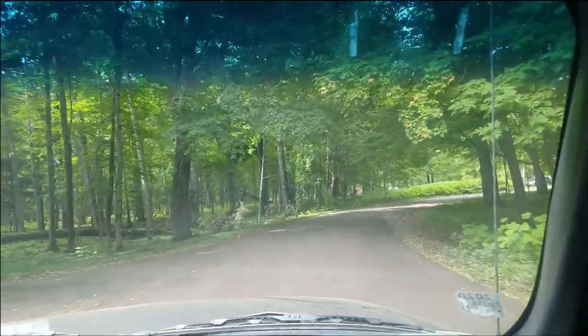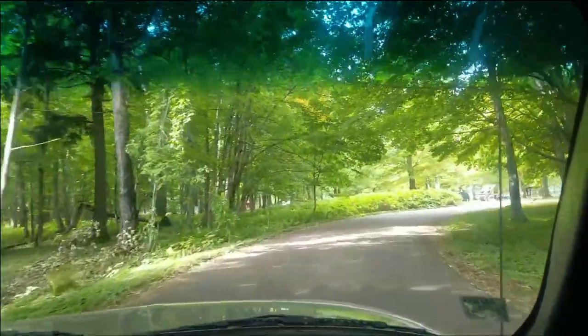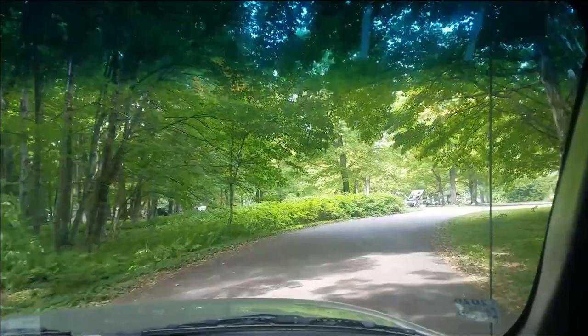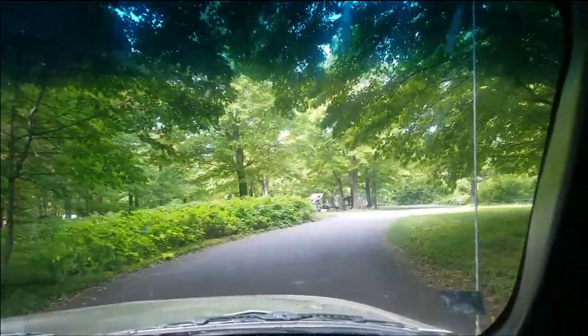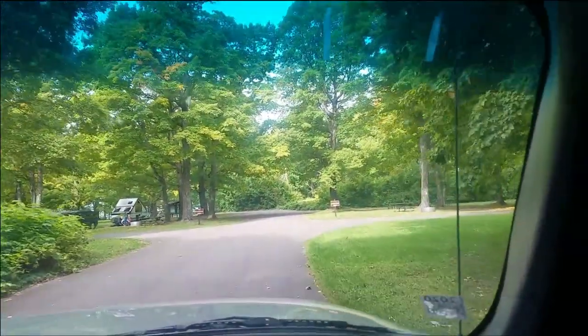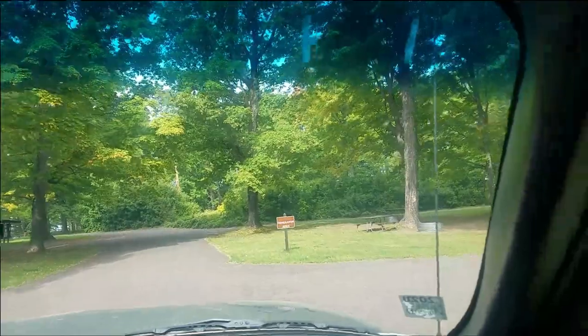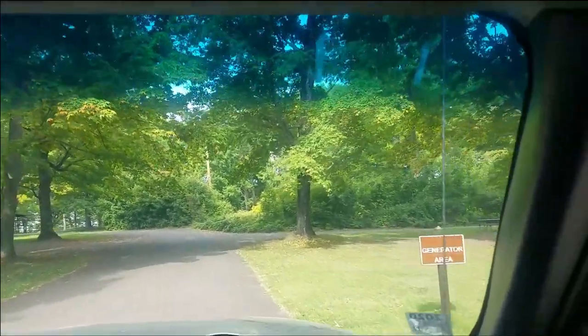You mean dump station? Yeah. I know. Because this isn't an RV one. It's pretty much for tents. This is RV. Well, I'm not saying it can't come here, but it's primitive camping, they call it. Oops. Generator that way, generator this area.